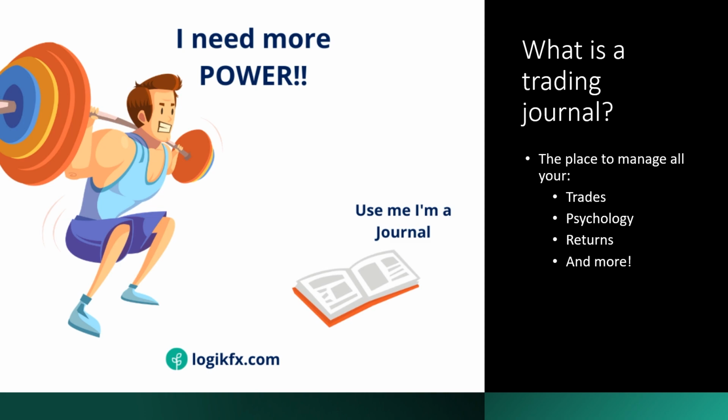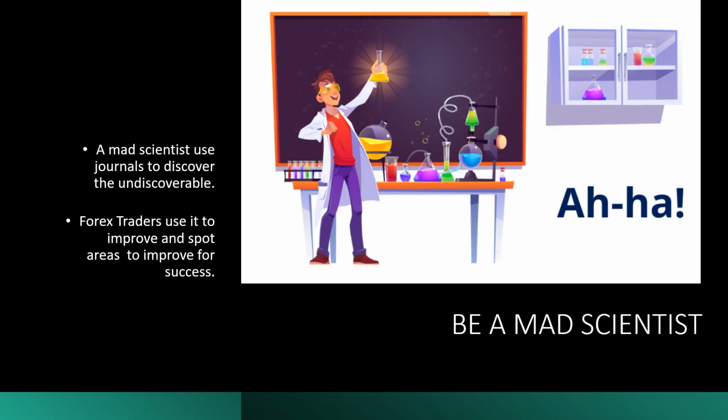You need to start making a log, just like the powerlifter here is making a log of all the weight he's lifting. Okay, so just like a mad scientist, what are they doing? They're creating hypotheses, they're making notes, they're saying what went well, what didn't go well in experiments. And just as a mad scientist, we need to do that as a Forex trader, okay? Forex traders, at least the successful ones out there, use a trading journal to focus on their performance and actually pinpoint where to increase profitability, okay?